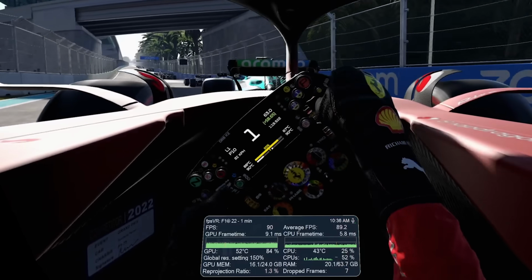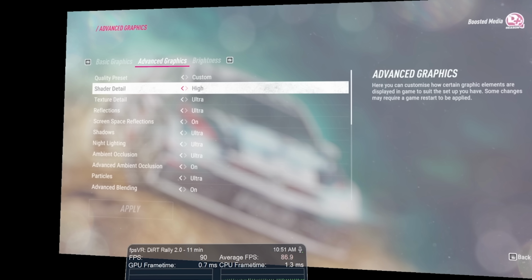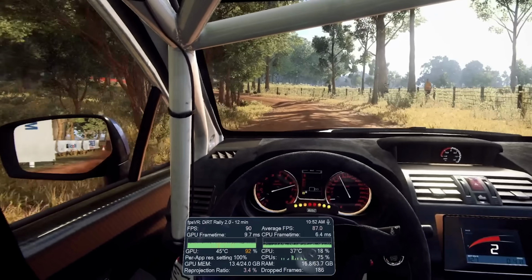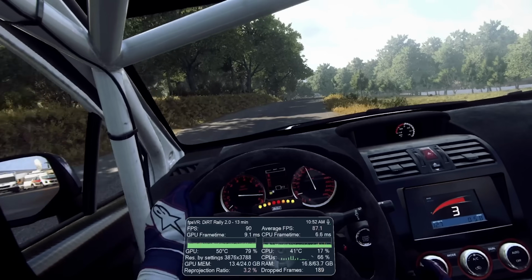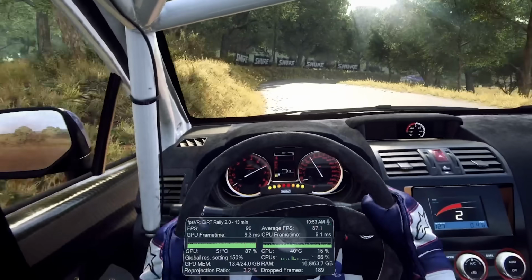Now, Dirt Rally 2 was genuinely a transformative experience. As was the case with ACC, previously I had to run at low to maybe a couple of medium settings on the 3090, but with the 4090 we're able to run high to ultra on pretty much everything, and it really does transform the game. Looks absolutely amazing and able to hold stable frame rates at more than enough to provide a smooth experience. So that is it for the sim racing titles.